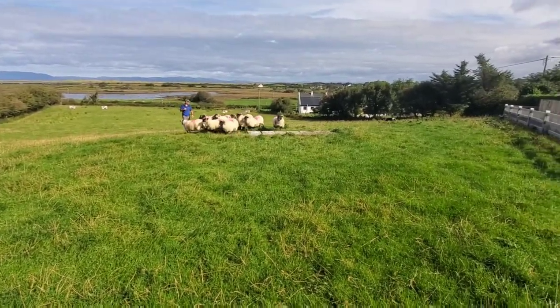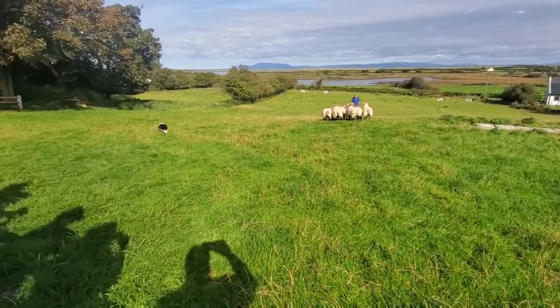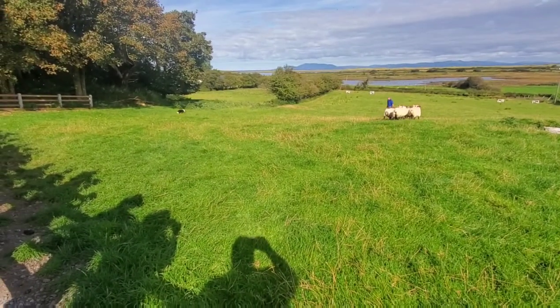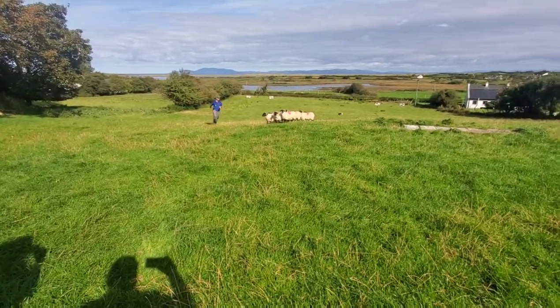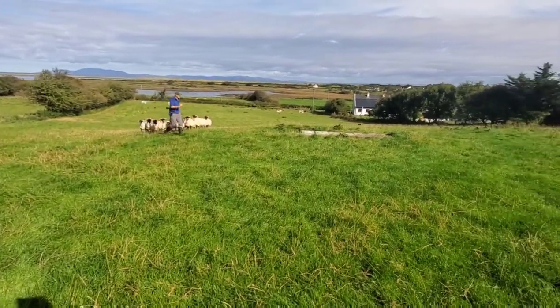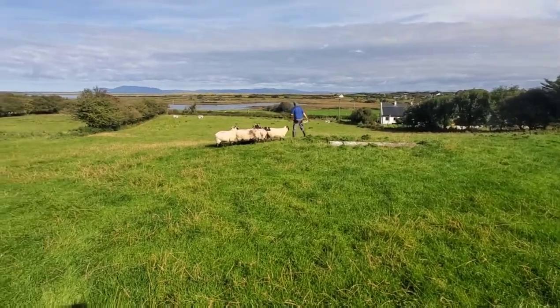I come down here a little bit. She will nudge them to come towards me. If I keep going this way, she'll change again in a second when she realizes I'm going this way. She'll go back that way again.